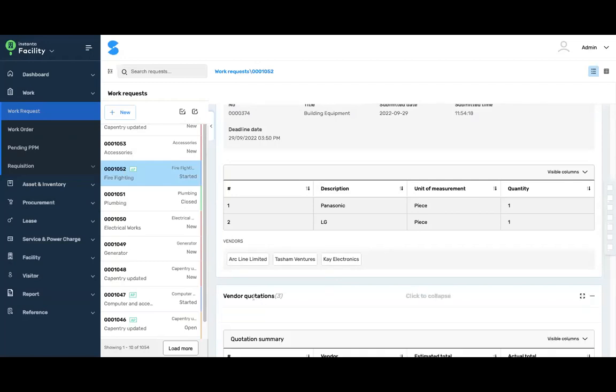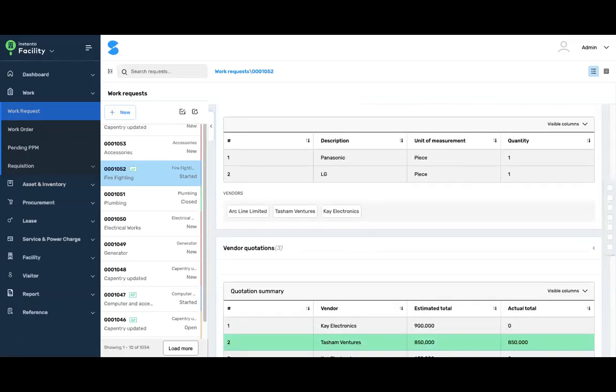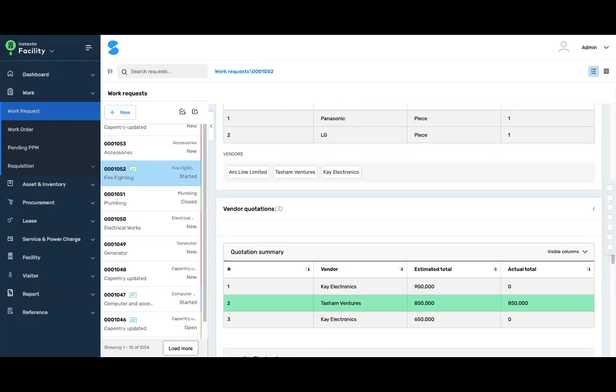So now the vendors have sent their quotation. When you send this vendor RFQ to your vendors, they get it in two ways. They either get it through SMS on their phones or through an email where there's a link for them to enter the vendor RFQ. A typical example of that link that a vendor will see once the facility manager has requested a vendor RFQ is this.